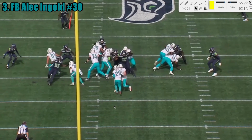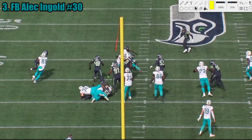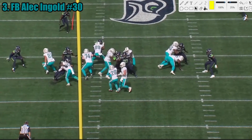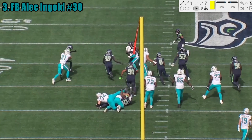You know, he's like, all right, I'm going to sidestep this guy. Oh, I got a fullback? That's nothing. That's what you get for saying a fullback's nothing. You are dead. And also, I haven't even talked about how it opens up a lane for Achane. Liam Eichenberg does his thing. Ingold commits a murder. And that opens up a hole for Achane to get to the second level. Just awesome stuff.